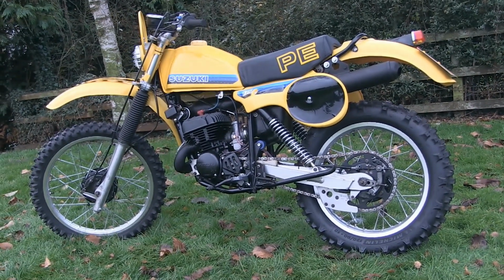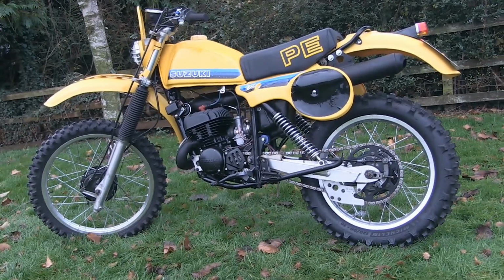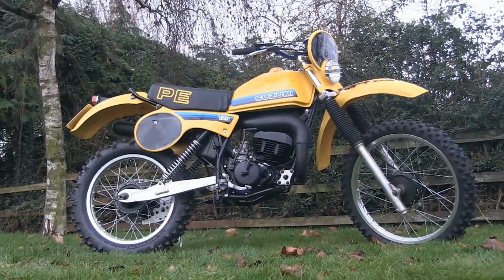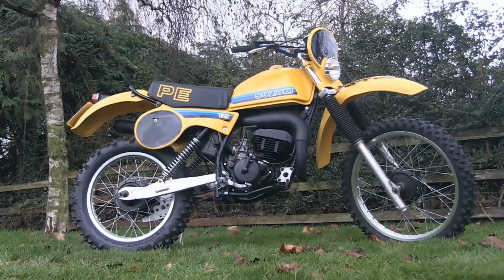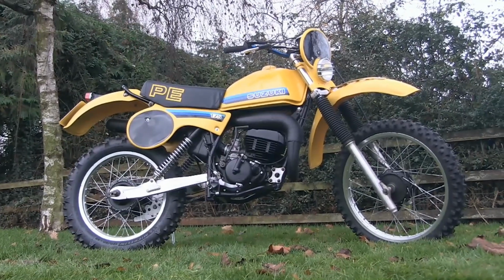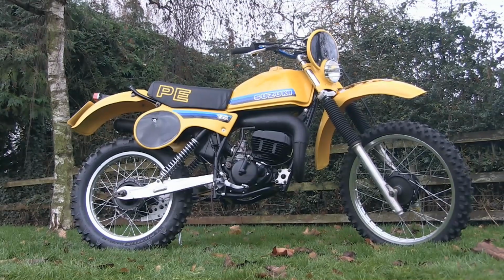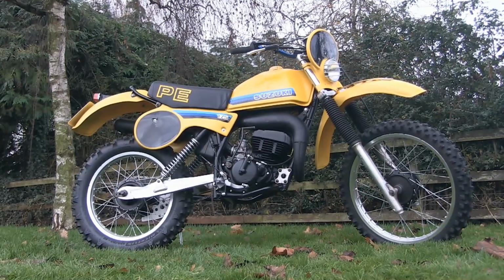Although Terry did tell me that this is certainly no show bike, and this is one of the bikes that he uses regularly whenever there's a vintage enduro event taking place in his part of the country, but it's still a very fine example of one of these iconic PE Suzuki enduro machines.